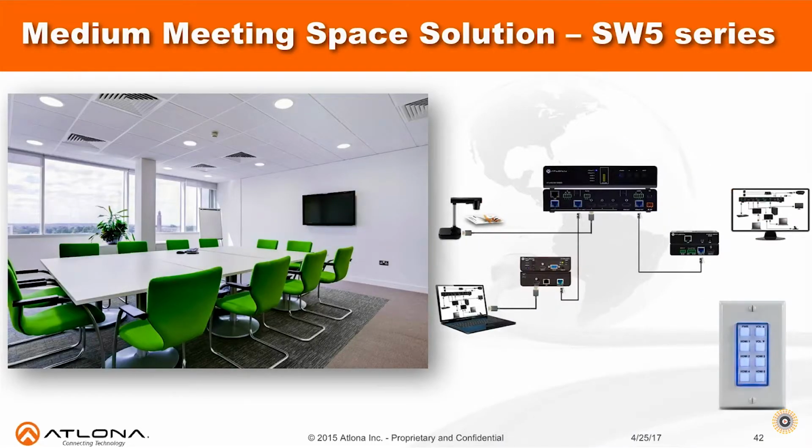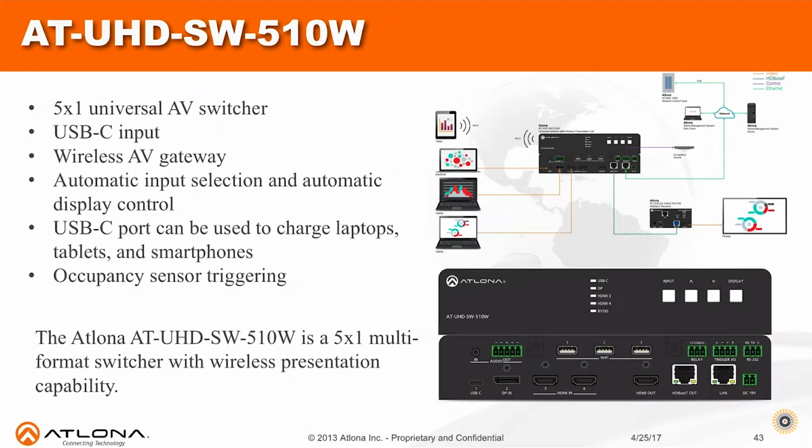Here's a quick look at that tied together with a number of components. Here's a typical room I would use. The core solution is the SW5000 ED. I can tuck that away inside a cabinet if I want and put the HDVS TX at the table, the receiver up behind the display, and a small 8-button keypad built into the wall or a tabletop stand if I want. Here's another solution from the SW series.